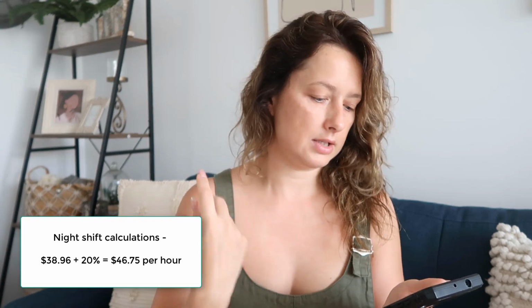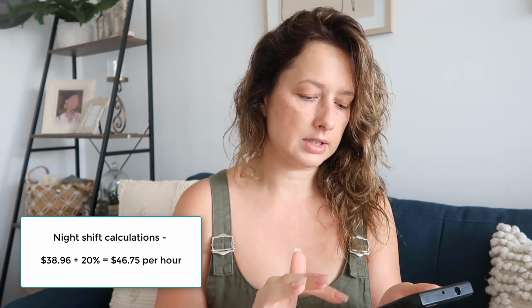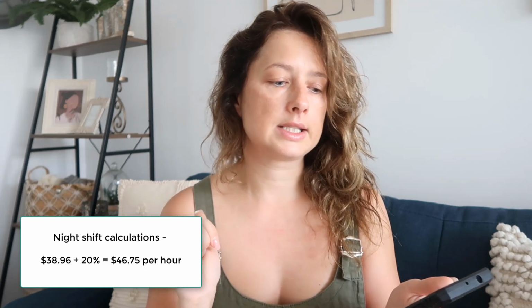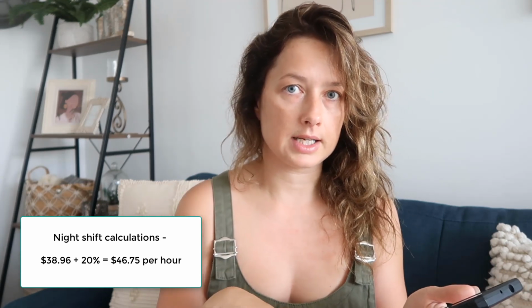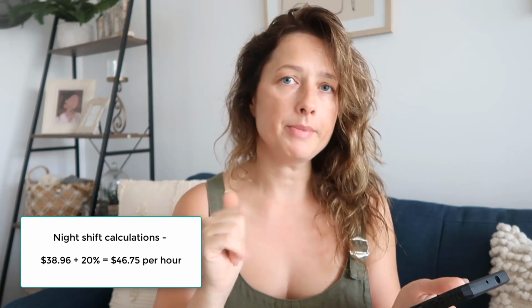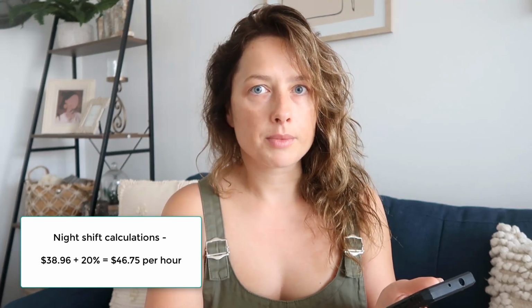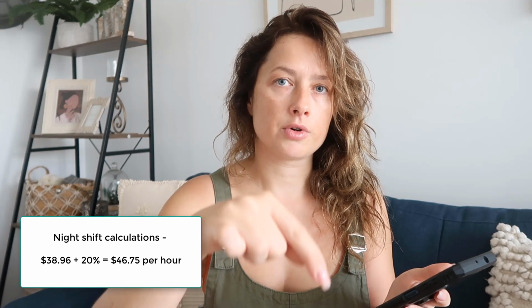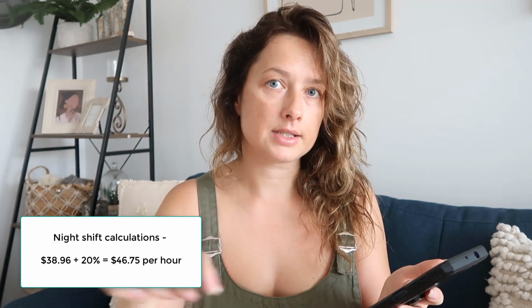Then if you are doing night shift, 38.96 plus 20%, you will be earning $46.75 an hour. But remember, night shifts can be a little bit tricky. If you're picking up an extra night shift to make a little bit more money, make sure to pick up a night shift from Friday night. That's when the night is rolling into Saturday, because this is when you will get your Saturday rate.